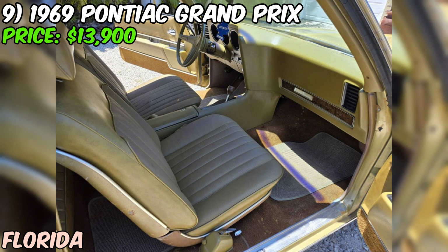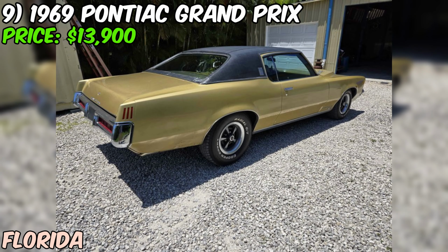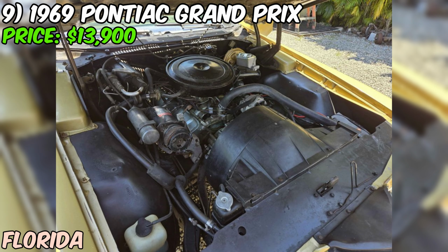However, it's important to note that the AC needs a new compressor, which the seller has provided new in the box. This is something to keep in mind if you're planning on using the car during the hot summer months. Other recent upgrades include a new alternator, brakes, master cylinder, and gas tank, which are all important components that can be costly to replace. It's clear that the seller has put a lot of time and effort into maintaining this car and keeping it in good condition.